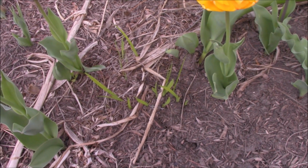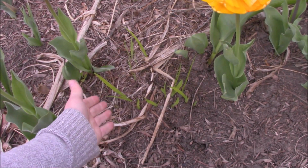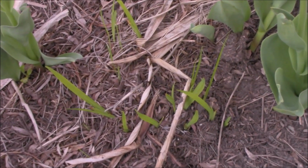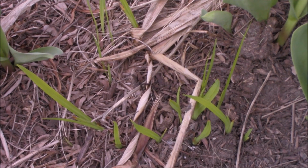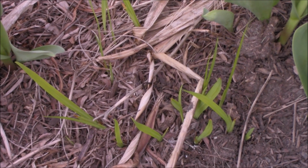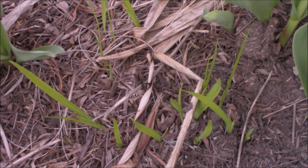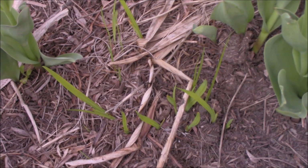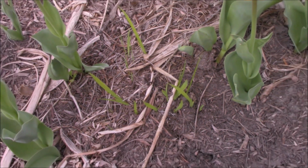Something surprising in the old garden is here are some crocosmias that I left in the ground last year, and they're sprouting. In the past, I've grown crocosmia and I've tried to dig them up and save them, but every year I lose them over winter anyway, so this year I left them in the ground, and they're not supposed to be hardy, but they're coming up anyway.